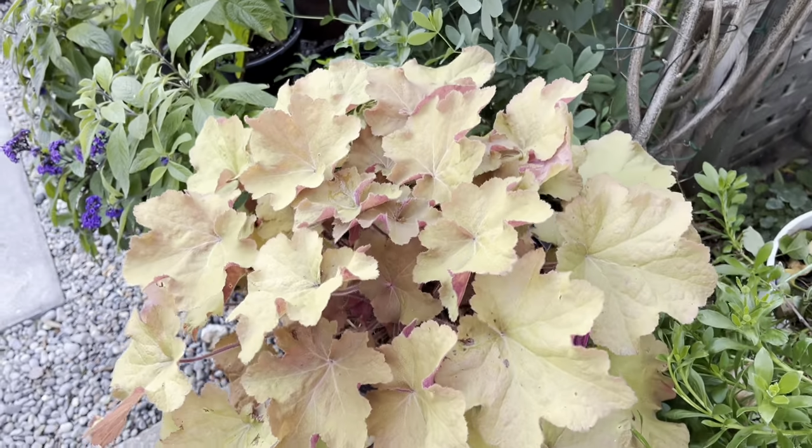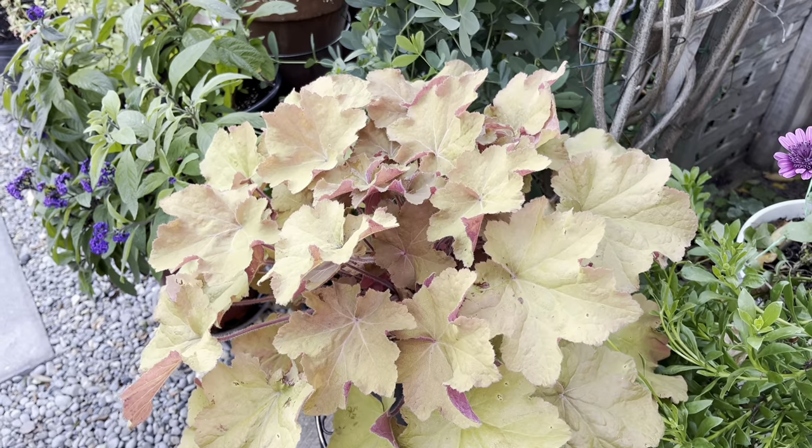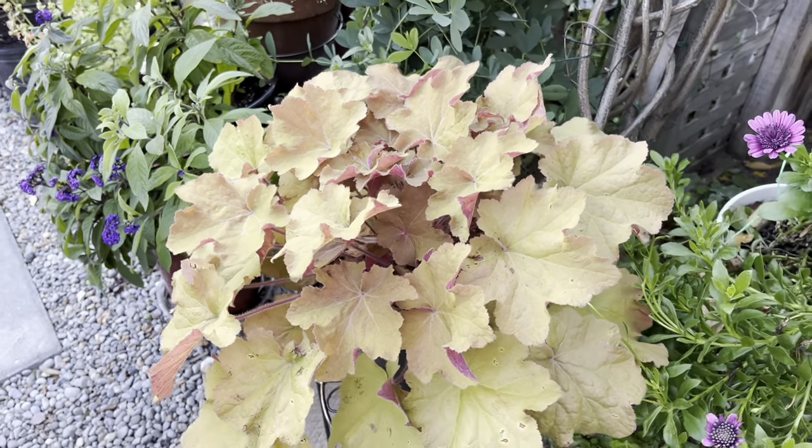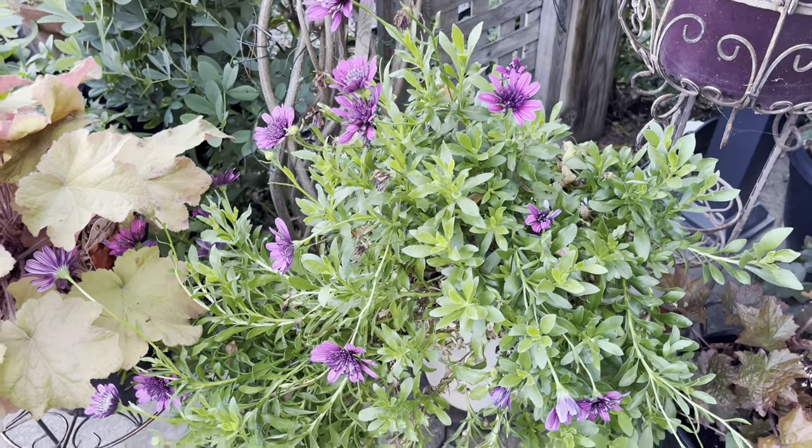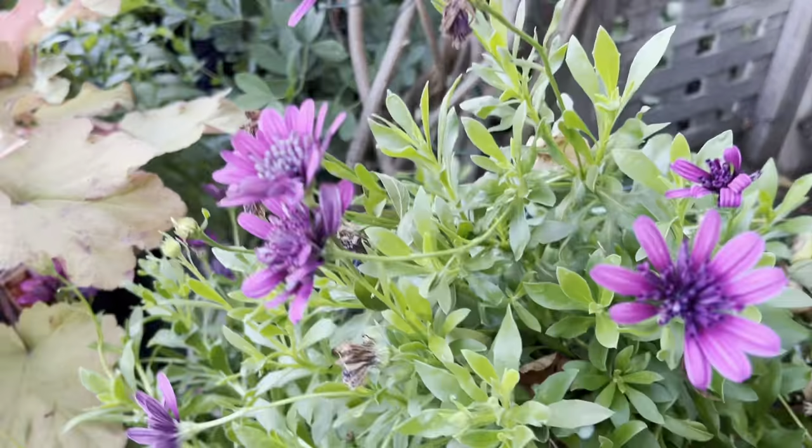This one, Hucra, is doing very well. Love the coloring, especially this time of year. These are some kind of annual daisies. I can't remember the exact name. Do I have the tag? Oh yes, I do have the tag.